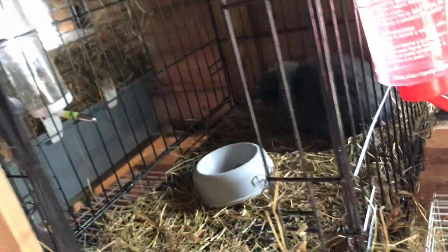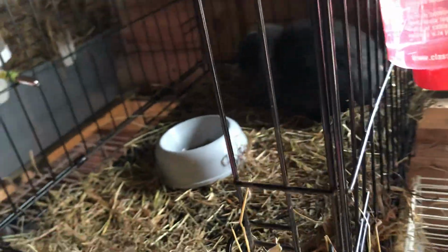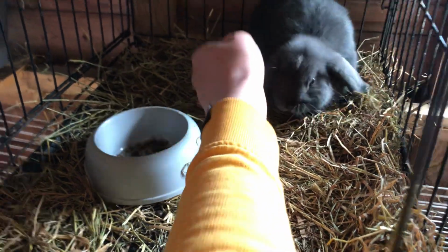And don't worry to all those people who are like, oh my god, this wee cage is so small. It's only in here temporarily, and this cage gets cleaned out every 3 days, but these ones only get cleaned out every week. And here she is. She is such a gorgeous wee rabbit, and that's why we're keeping her back.